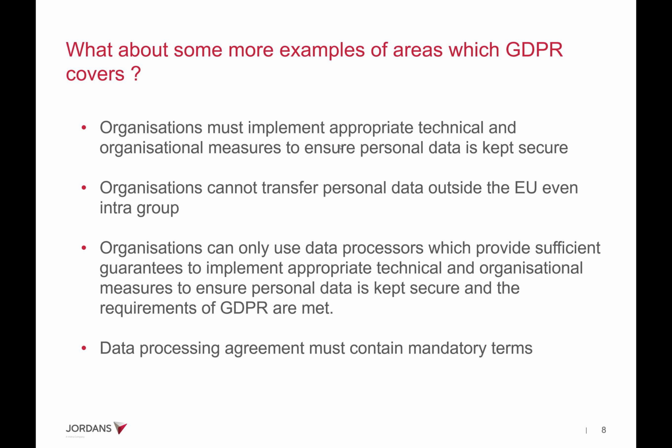And then it goes on to say that any data processing agreement itself has to contain a set of mandatory terms. So in addition to the customer needing to carry out due diligence about the data processor, the agreement itself has to contain a whole raft of mandatory terms. So this means any business who engage a data processor, or indeed data processors themselves, will have to amend their contract terms before the 25th of May to ensure that they contain the mandatory terms. Otherwise, they'll find their customers just won't want to do business with them.